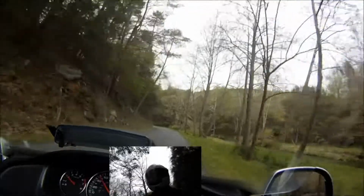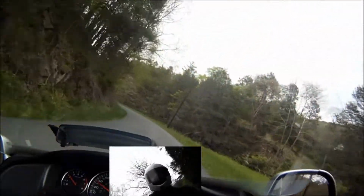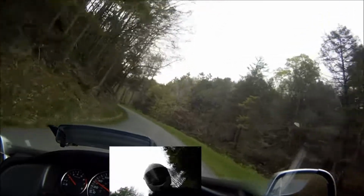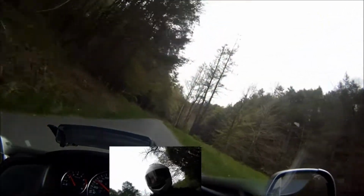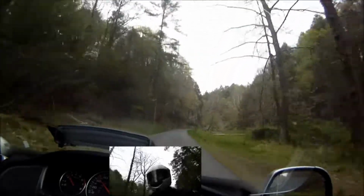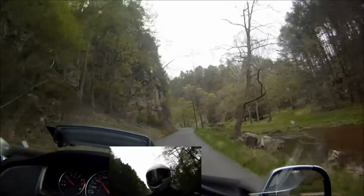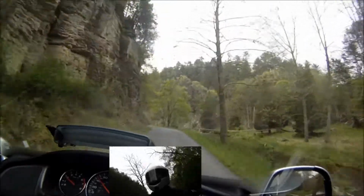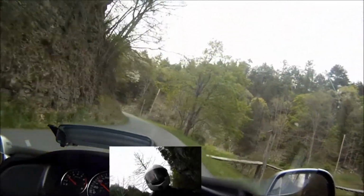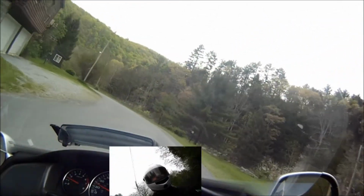It's great if you have a passenger taking pictures, because there's a lot of technical parts to this road that you really have to stay focused on. And if you have a pillion taking pictures, you can go back later and it's almost like experiencing the ride another time, because there's a lot of stuff that you miss by paying attention to the road.